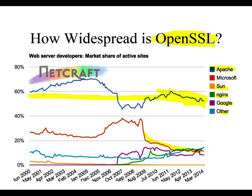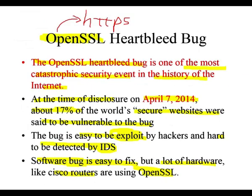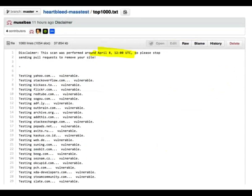Okay, so these are the screenshots people took to verify which websites are vulnerable. Again, that happened just one or two days after the data breach. Let me go back to here. It's on the 7th. Remember, it's April the 7th. That's when it was made public. And the scan was done on April the 8th, one day after the data breach. And you see the list.